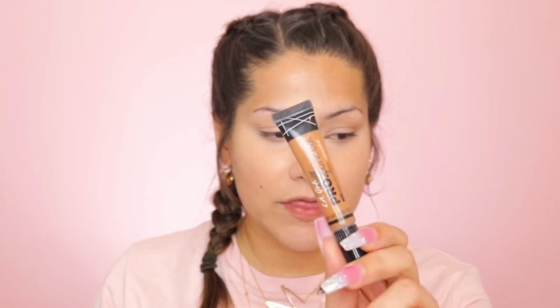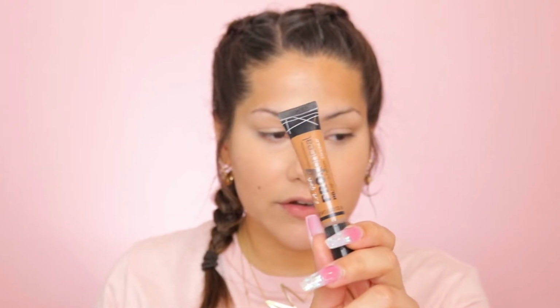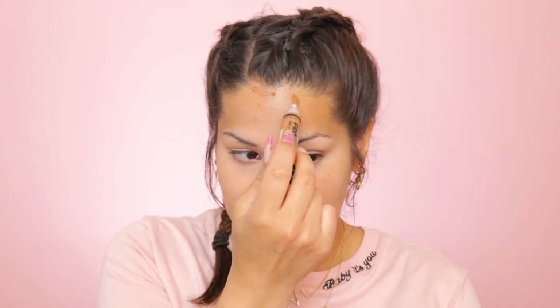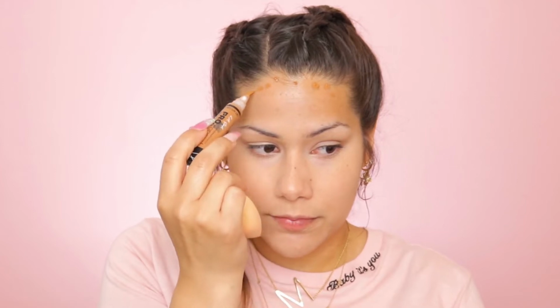Next, I'm gonna go in with the same LA Pro Concealer in the shade Fawn. Bronze myself even more. Boop, boop, boop, boop, boop, boop. And my nose. Boop, boop, boop, boop. Snatch these cheeks. And snatch the jawline. End of my sponge, and I'm just going to blend this out.